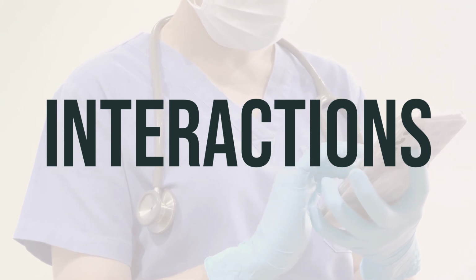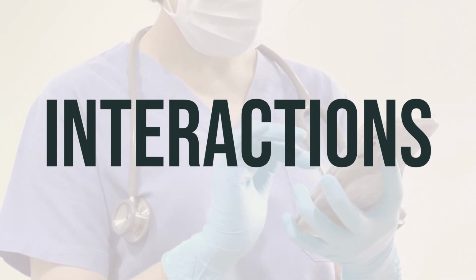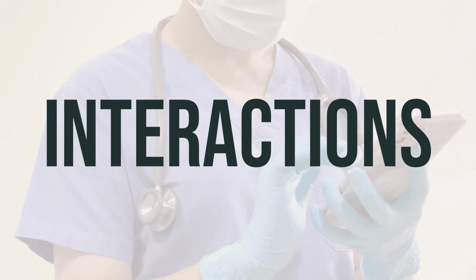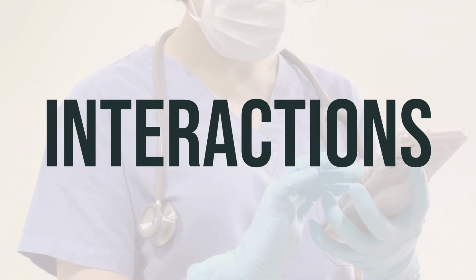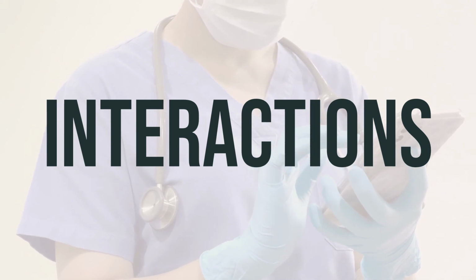It's important to be aware of how Ranolazine ER may interact with other medications. This can affect how well the medication works and may increase your risk of serious side effects. Make sure to keep a list of all the medications and herbal products you use and share it with your doctor and pharmacist. It's important to not start, stop, or change the dosage of any medicines without your doctor's approval.